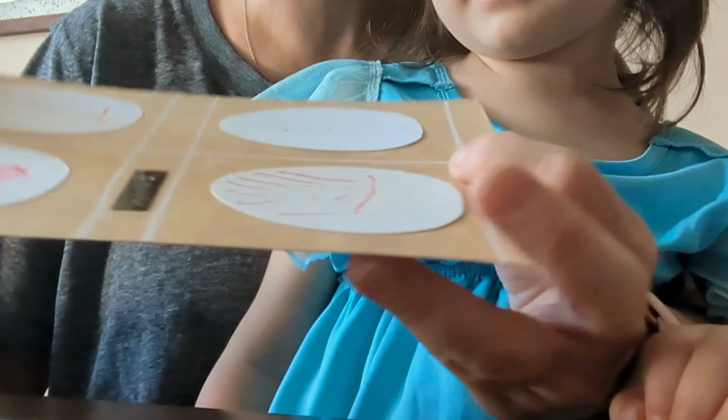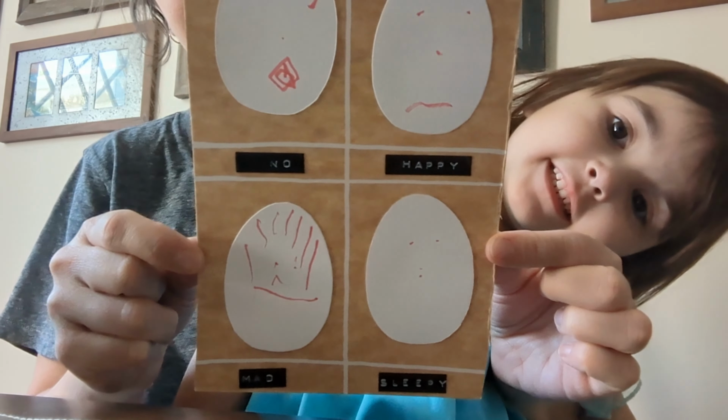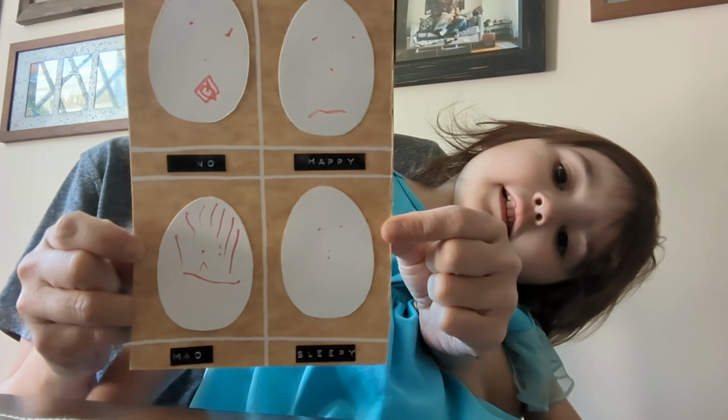She started with the happy face because I think that was fresh in her mind, and her happy face, as you will see, does not have a smile. She also made a no face, which, as everyone knows, is a very important face, as well as a mad face and a sleepy face. I just love the variety here. I love the faces that she chose.